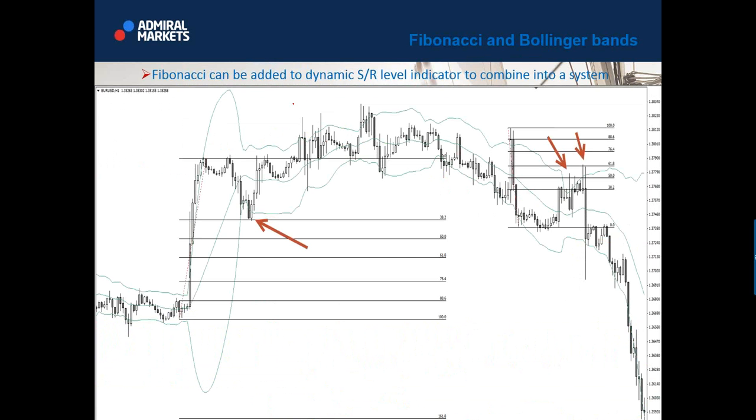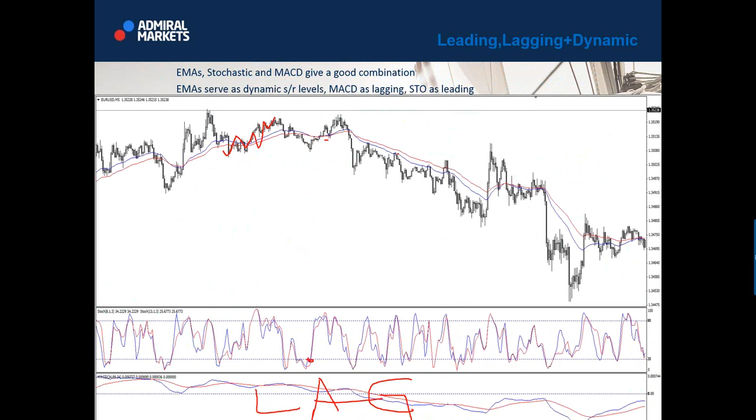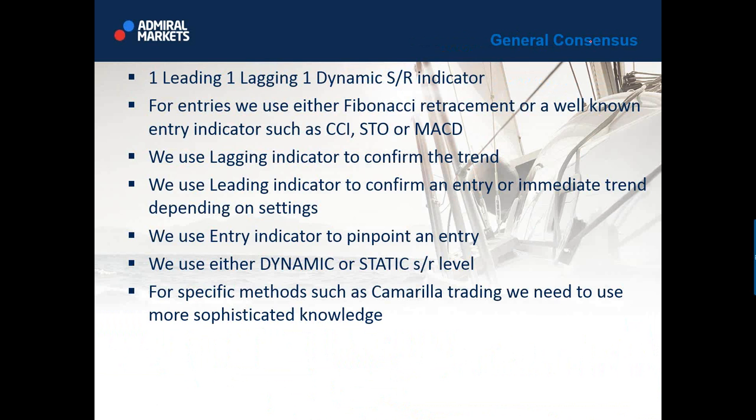Fibonacci can always be added. You know about that. But pay attention to this chart. We have a dynamic support resistance level indicator, which is a pair of EMAs. We have one entry indicator, which is stochastic. We have one trend capturing, momentum indicator, which is MACD. So the chart is not clustered. It's clear to see, clear to read. The conclusion is you always need to have one leading, one lagging, and one dynamic support resistance indicator.